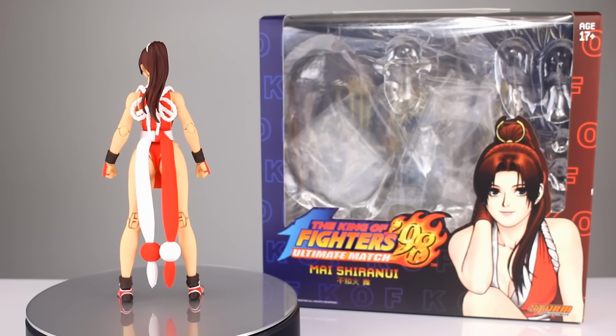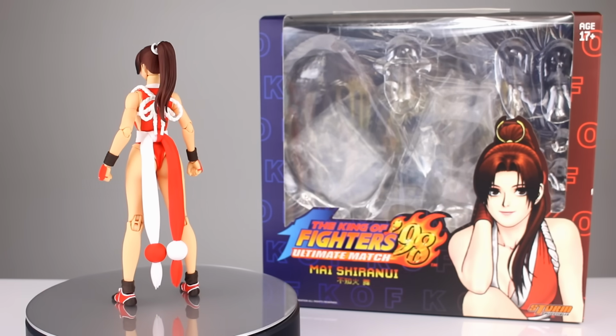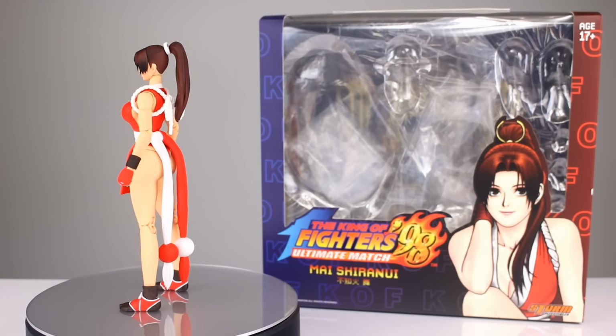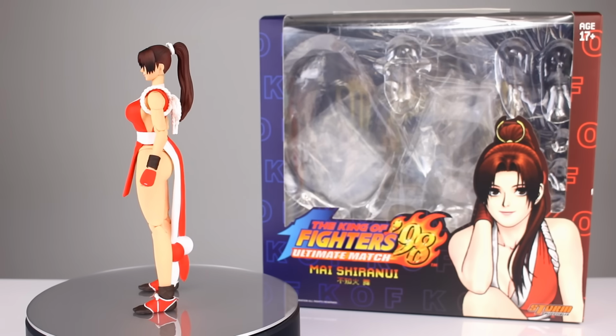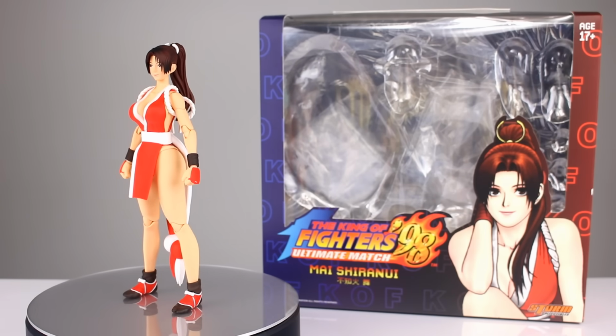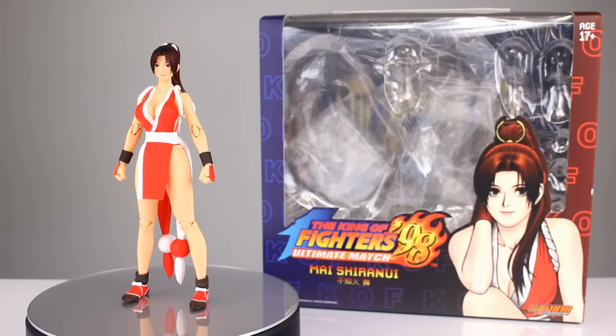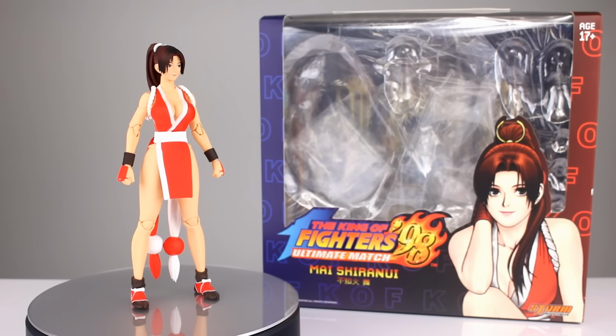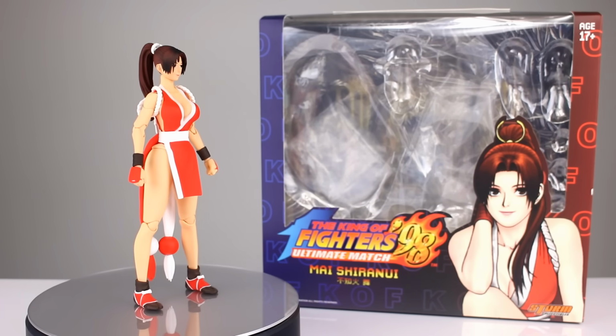A lot of the things Storm makes. Gosh, goodness gracious. They make a lot of cool figures. Taki and Mitsurugi were pretty cool. We've done a lot of the King of Fighters figures. They were pretty cool. And now we have Mai, and she's got a couple of the most interesting plot elements out of any of the fighting game characters ever. And I figured you guys would like to see that, have me review the figure. So, let's go ahead and get it off the stand and take a closer look.